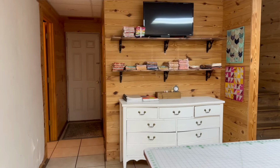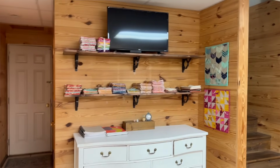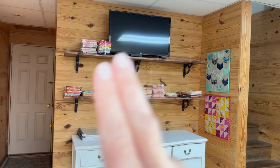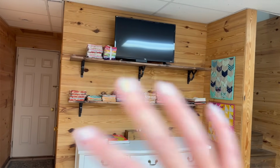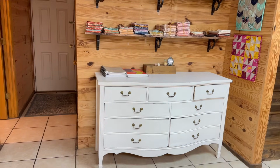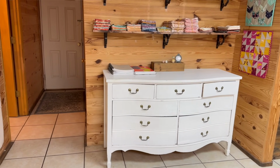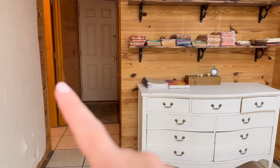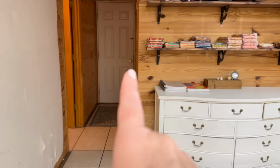All right, so Wade likes to watch television while he cuts your orders, so that's what the TV's for. We had a very big Black Friday sale, so we're very skimpy on bundles right now. But the dresser holds my personal fabric stash as well. So everything in there is my stash. This goes out to the bathroom, this goes out to our garage, and this is a secondary design wall if I'm ever working on two quilts at once.